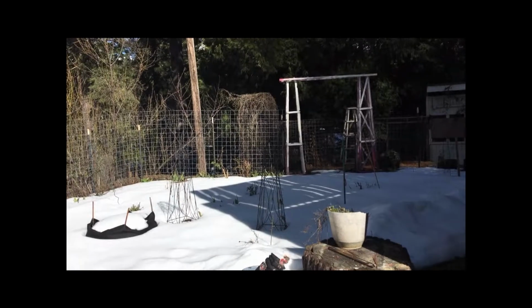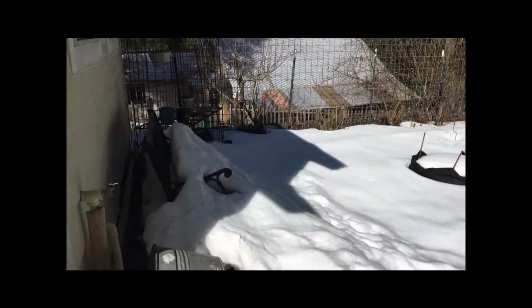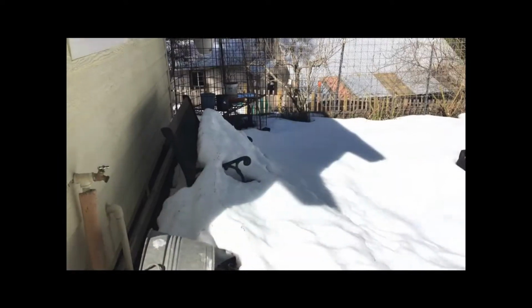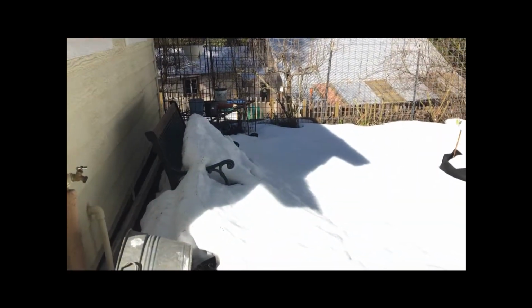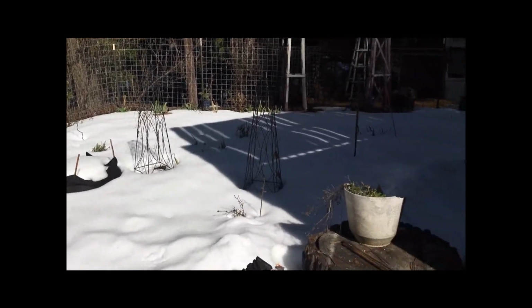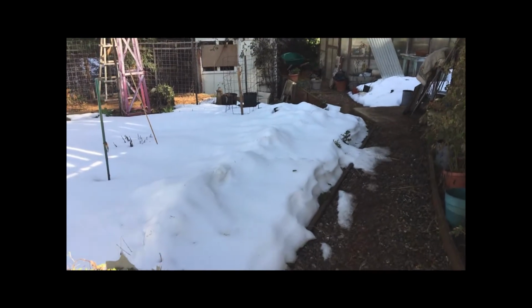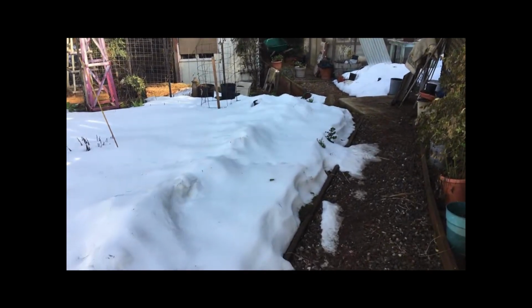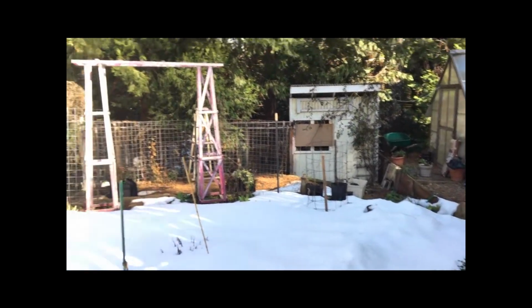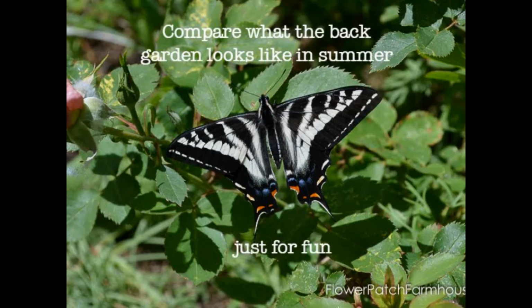Coming from the studio area towards the back garden or secret garden, my bench right there is kind of underneath the snow still, but it's melting. You can see there's a big shadow cast by my back deck. So see if I can brighten it up a little. The arbor, chicken house.